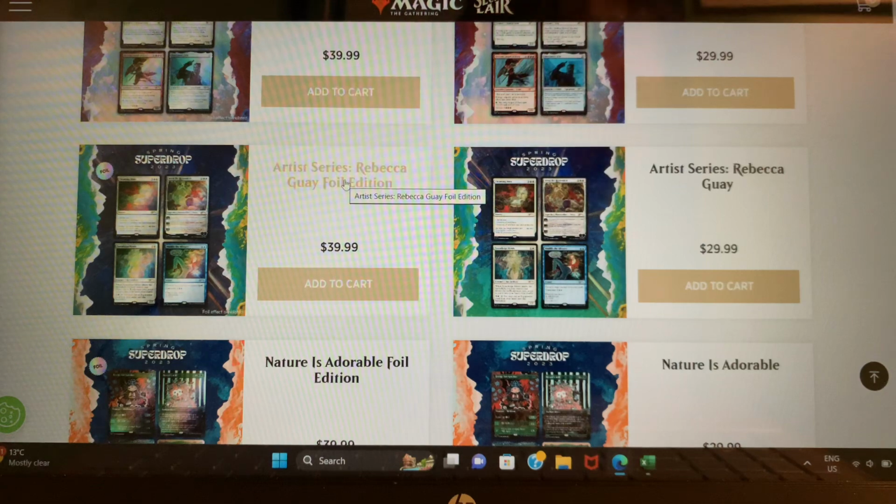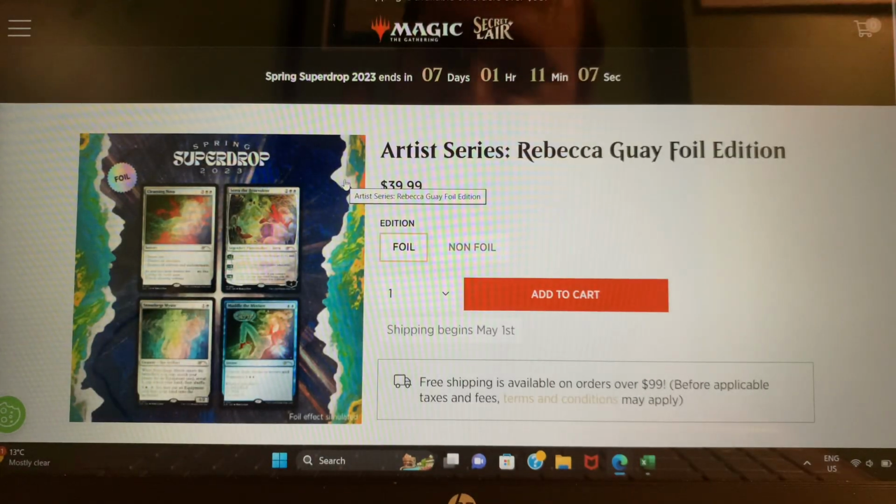Next up is the third and last Artist Series one for this batch. It is Rebecca Guay. This one I was very excited for, but apparently the Stoneforge isn't going for a whole heck of a lot. This one has Cleansing Nova, which seems like a staple in Commander decks that they put in. Sarah the Benevolent. The Nova's under $1. The Benevolent's $4.65. The Stoneforge Mystic, which is the big card, is $24.89.